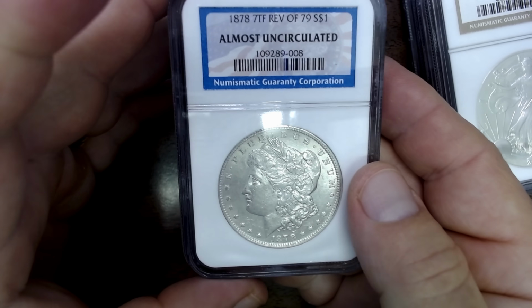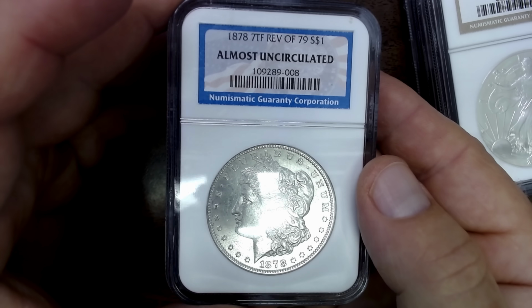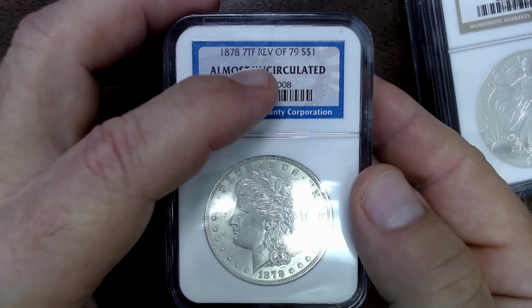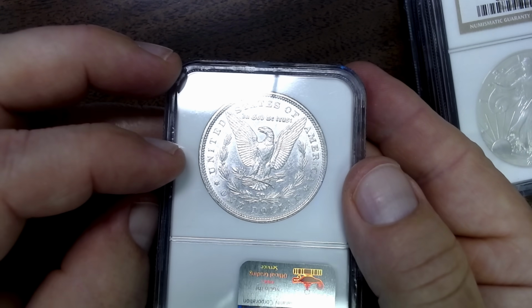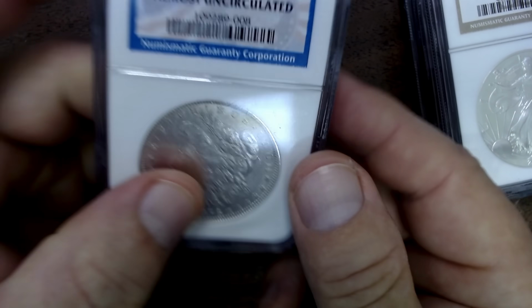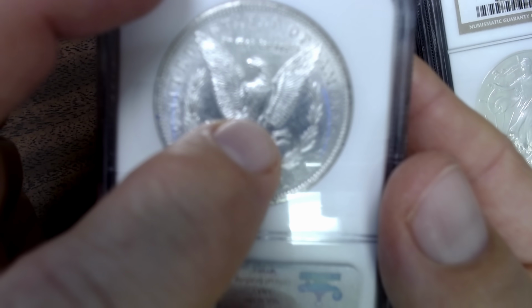And then we get stuff like this, almost uncirculated. It's probably part of a bulk submission or something. But it was NGC, Numismatic Guarantee Corporation. And it's a reverse of 79, 1878. So that makes it a little more valuable because it has that reverse with a 78 date. So what that means is that this has a 79 reverse on it, as you can see.